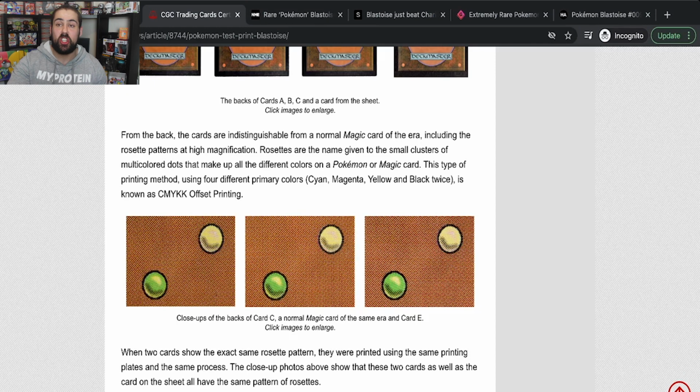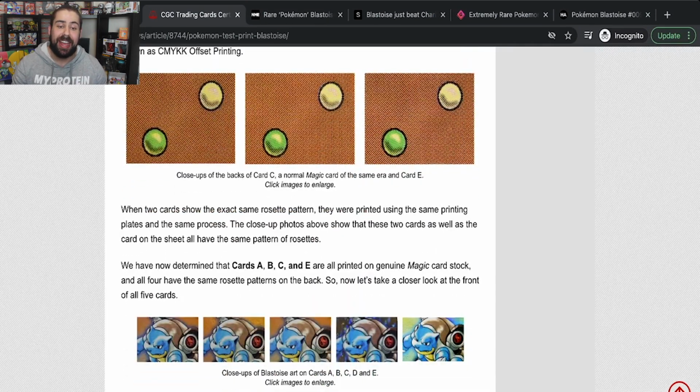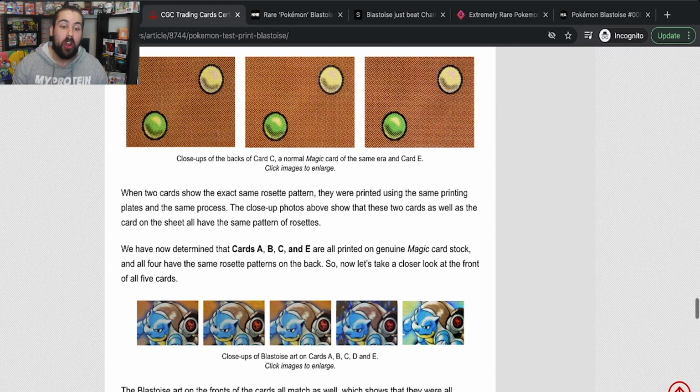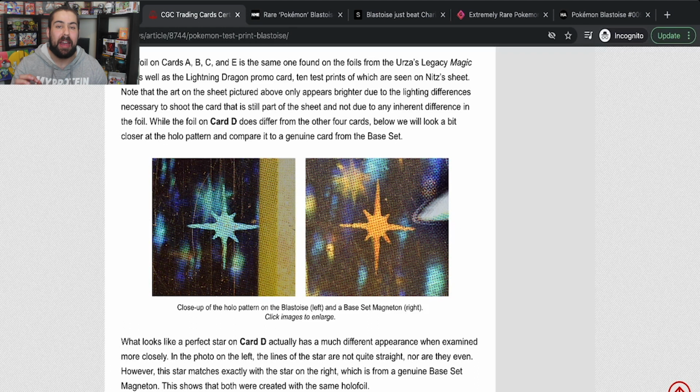So the next part is just looking at the colouring of the cards, and the summary is that we have now determined that cards A, B, C and E are all printed on genuine Magic card stock and all have the same rosette patterns on the back. So then they examined the front of the card. So all the cards matched up apart from card D.